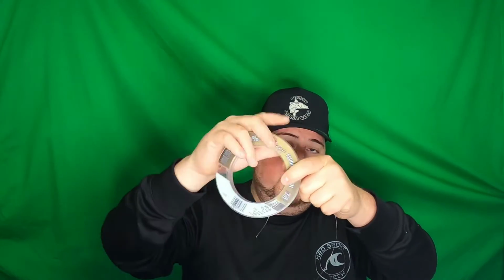Now, this here being fluorocarbon, and the thickness of this line here, this is 40 pounds. And that's how thick 40 pounds is. Trying to put this on a reel, you're not going to get much line on it. So, with that being said, just want to get that out there. Those are the things you should consider when you're picking your line out.